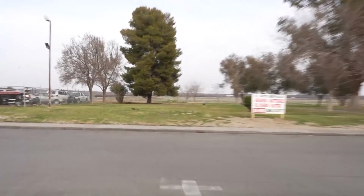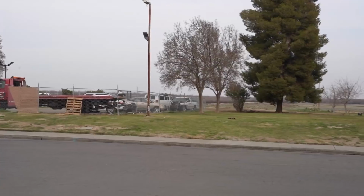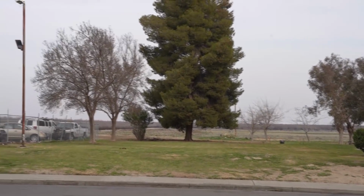Oh, dude, look at that wild animal. It's on the prow. What? What do you think it is? It's some kind of badger. That's the California grassland badger.